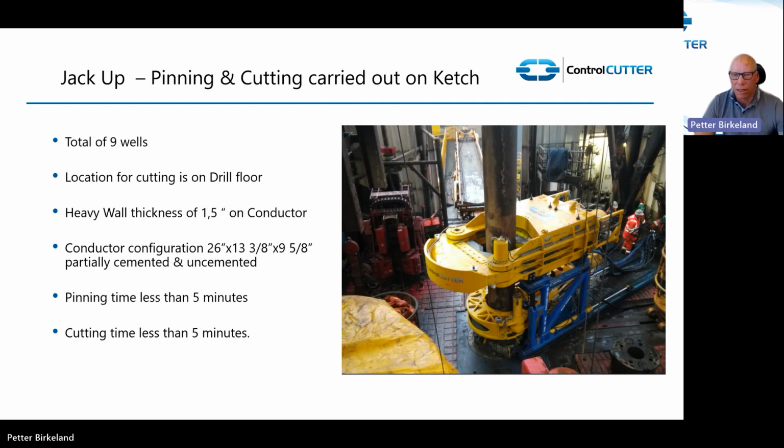So basically what we do with the pinning is that you push a pin straight through the conductor and the casing itself. In front of the pin, there is what we call an arrowhead that we then unscrew on the other side when the pin is through. And the purpose of the pin is two things. First of all, yes, correct. It is to secure the inner strings to the conductor to prevent them from falling down, because you never really know whether you have a good or bad cement job. So either way, you need to secure the inner string. And secondly, of course, you're using that pin to also lift the whole section when you're lifting out the conductor.